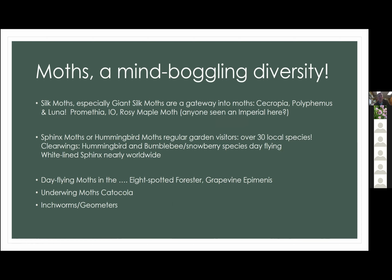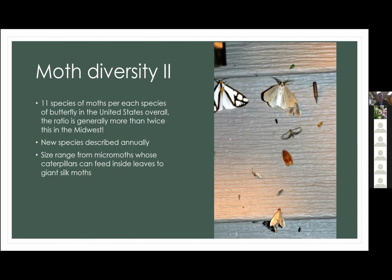And we'll just quickly go through some of these moths. I like this picture from my porch light. There's 11 species in one shot, just kind of showing that diversity. And literally in the Midwest, there are over 20 species of moths for every species of butterfly.